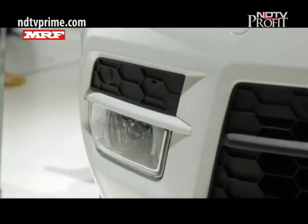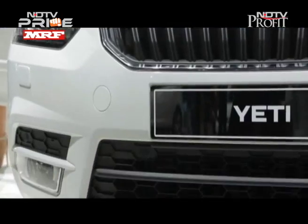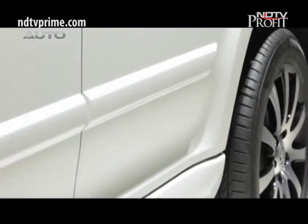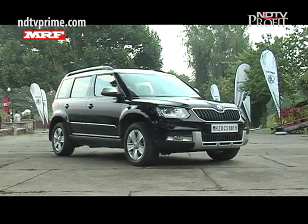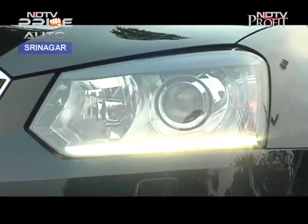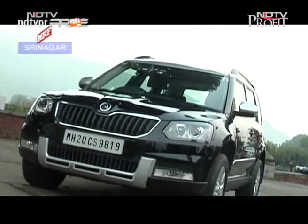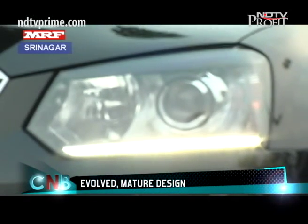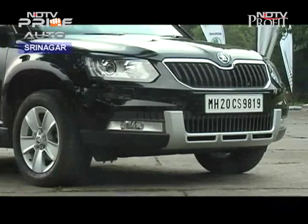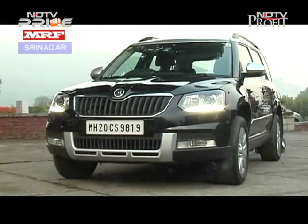When the new Yeti was unveiled in 2013, our first impressions were that Skoda had taken away from the individuality and quirkiness of its design. That impression of the design doesn't change much as we get it here in India. The single-unit headlamp cluster isn't as brash and exciting as the model it replaced, and the appeal is somewhat lacking.